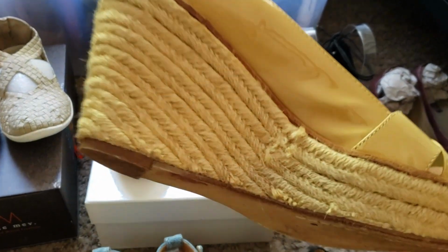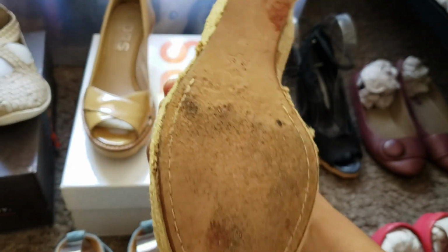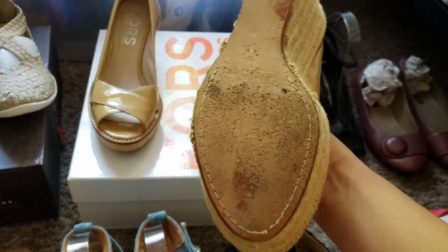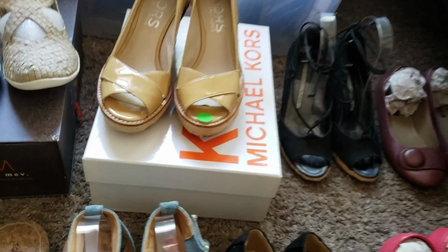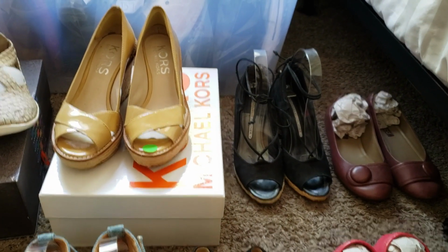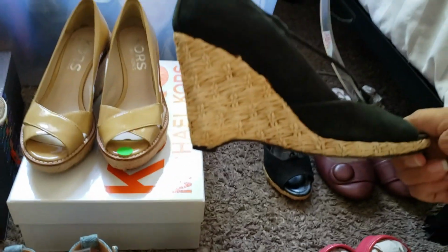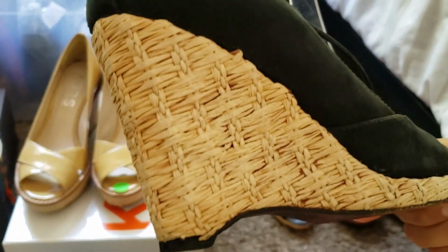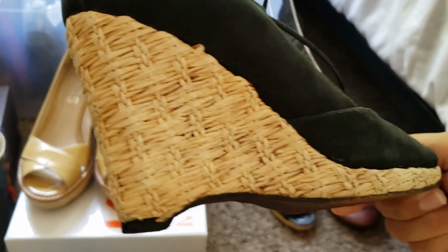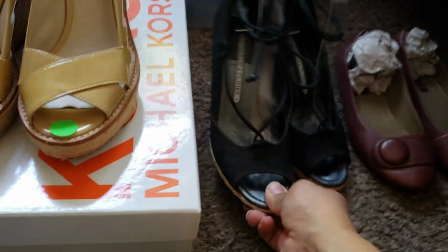Espadrille wedge. The espadrille does have a little bit of wear, so we'll see how it ends up performing, but just overall good condition. A little bit of drag on the heel, but I don't think it'll affect it too much. If that espadrille was looking a lot better, then we'd be in good shape, but I know I can get something out of those. Then we have these Donald J. Pliner. This wedge here is not espadrille, it is more basket woven wedge, so that is unique.